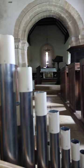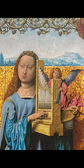So there we are. There's St. Cecilia with her organ, which she didn't buy from eBay like I did. And she's brought her little friend with her as well. Look.